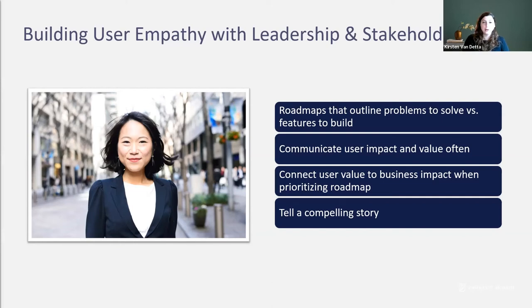And it really helps when you bring empathetic language. The whys, the background, the impact, and kind of put a face to a name. So four things here, and actually the last one, telling a compelling story, is just a given. It's down all of them. But the first one is having a roadmap that outlines the problems that you're solving and not the features that you're building. Not all of us have the luxury of doing that.